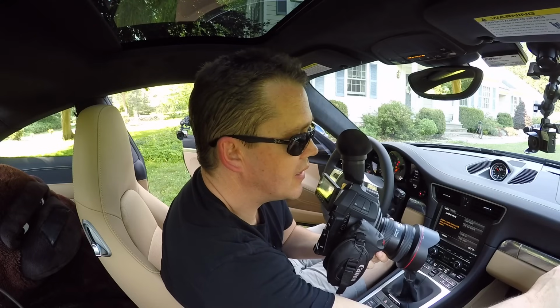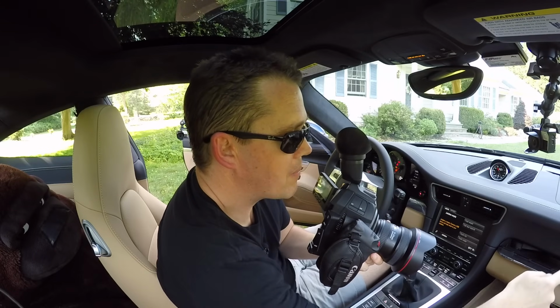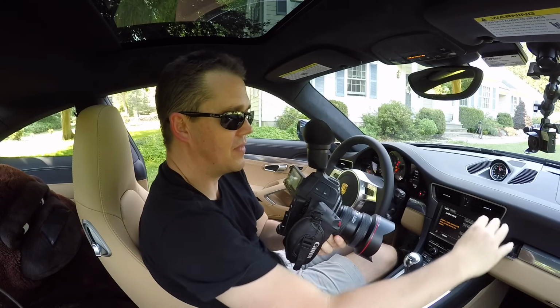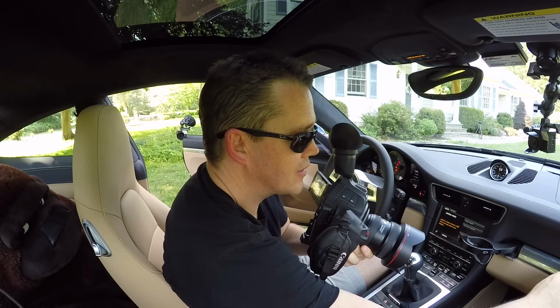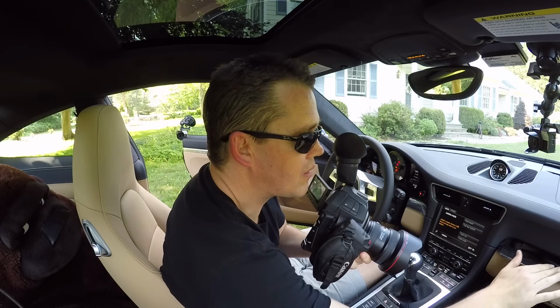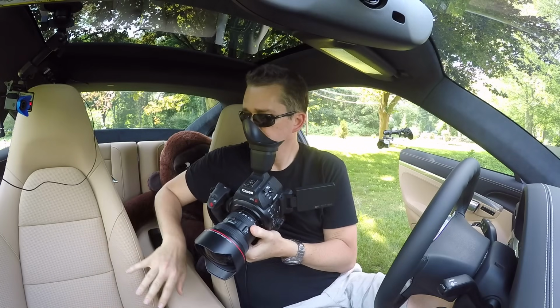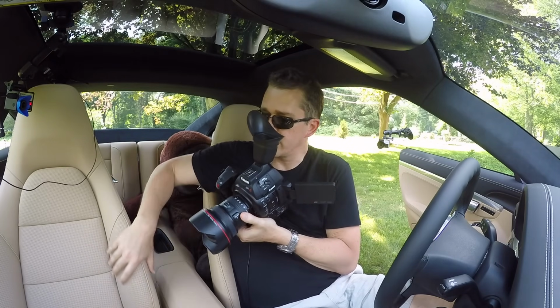Over here, you've got the cup holders, which pop out. There we go. And you can close that up again. And your cup holders there, another one on this side. Like so. And your standard 14-way sports seats as well.